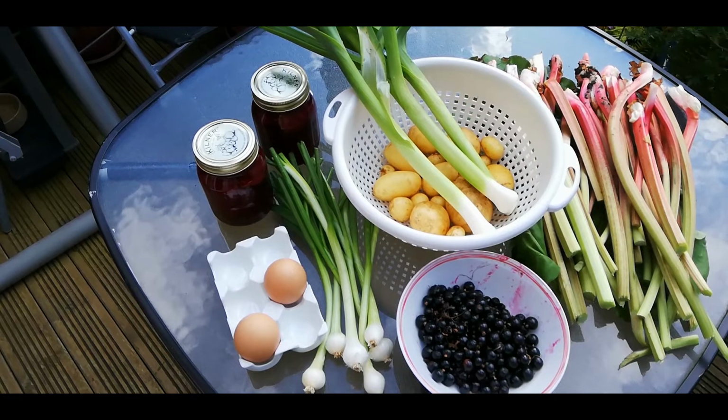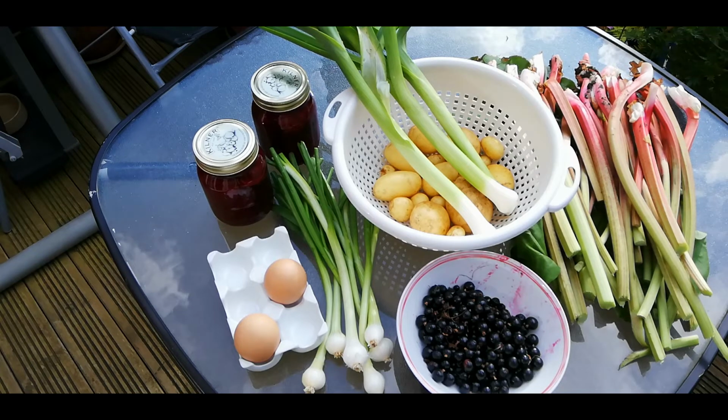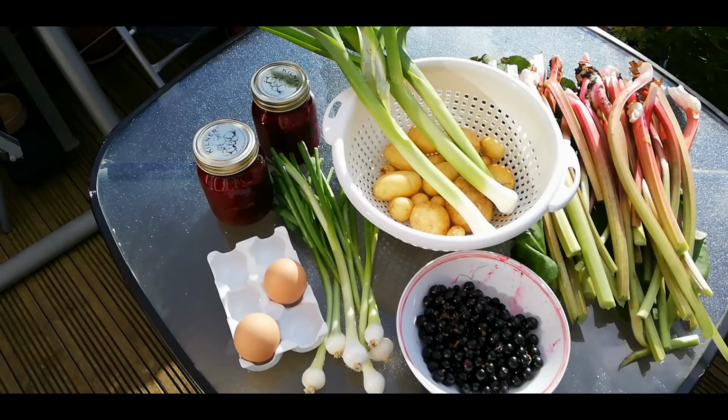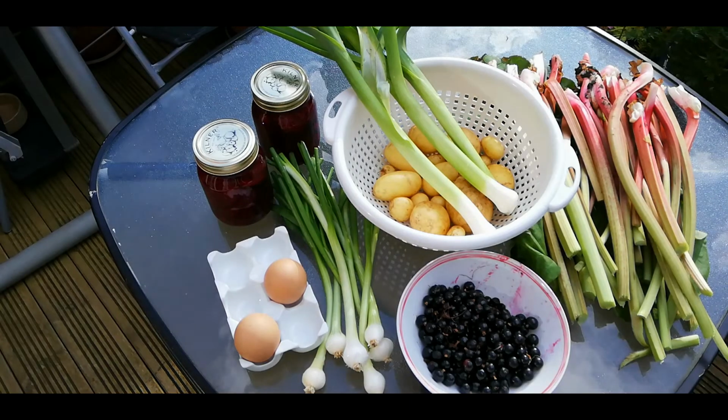I've only been going a few months. I started back in January and the plot was pretty barren at that point, and I put a lot of effort into preparing it and getting it ready and bringing it onto the stage that it is today. And we're so lucky that we've got such a productive small plot there. It's not an allotment, it's just a small backyard garden, but we're trying to get as much as we can food wise from that small area. So as I said, pop back and have a look at my other videos. You'll see what sort of progress we've made.